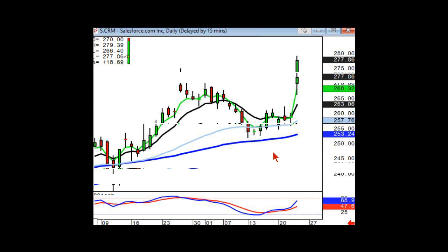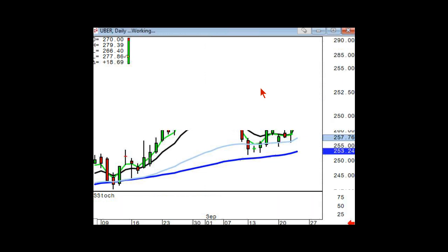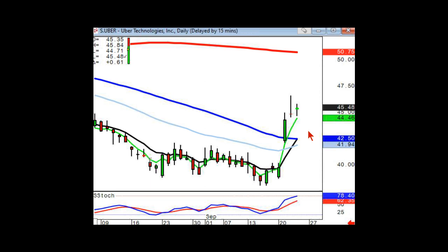Yeah, not so much the fact that you have a series of dojis. The fact that you had a doji gap up is what you want to be analyzing. Uber, you stay long, but right now, just as a safety stop, I'd probably put a stop just below today's low, because logic says if it comes back through there, they're coming back down to test to see if the 50 is going to act as a support level.